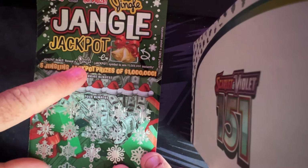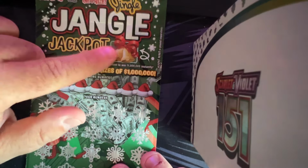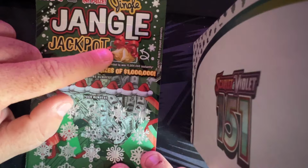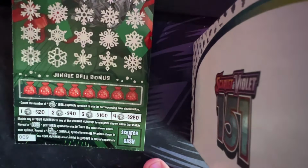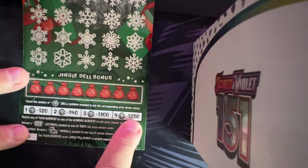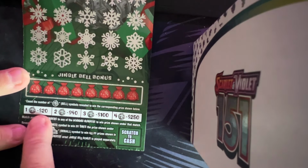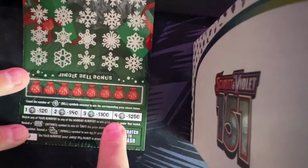Reveal a jingle symbol, win a million. So there's only five of those. So, yeah, that's a fun thing. I guess if you're not expecting it, and you see jingle, you're gonna go nuts. It says 20 times your price, so let's see, how do we do that down here? Oh, okay, so they did this before, I think, with this symbol too, but this is just like the $50 Monopoly with the trains. So one is 20, two is 40, three is 100, and four is $250.